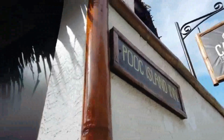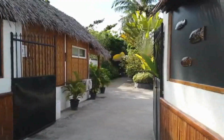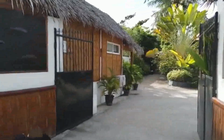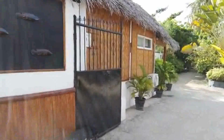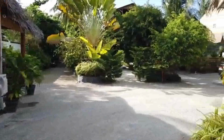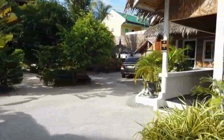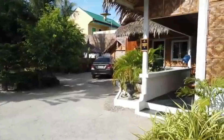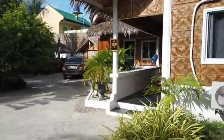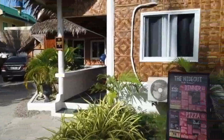So we are now at Carl's Island Inn, kung saan po tayo nagstay when we have our Bantayan Island vacation. It is also known as Puok Island Inn since it is located at Puok. It has a room capacity of 24 persons. That's the maximum room capacity that they have.